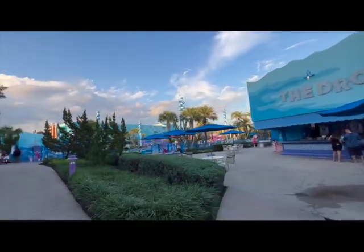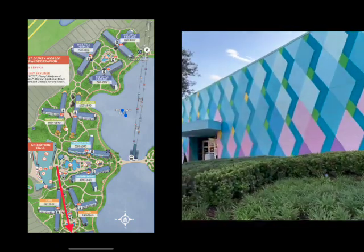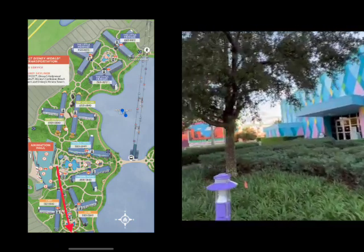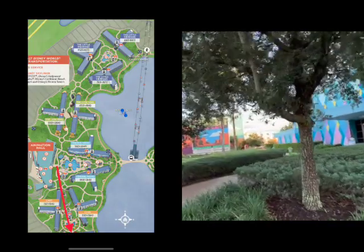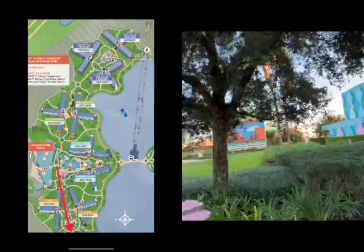You will also find a little self-serve laundry area. Not that you're planning to do laundry when you're in Disney World, but hey, things happen. I've used it. We're going to head past the pool bar now over to Radiator Springs, and I have to say I absolutely love this area.